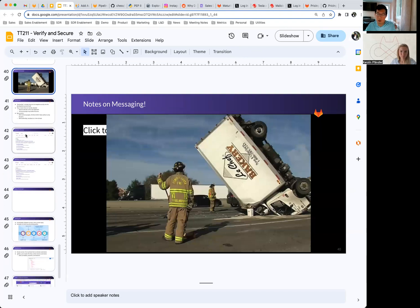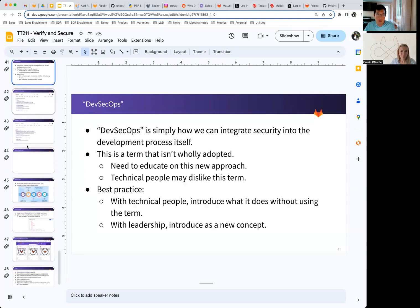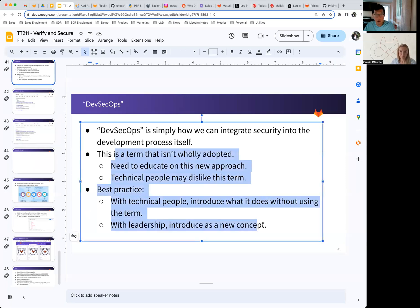Okay, so just moving to the end of the presentation, talking about messaging, sometimes where this doesn't work as well. I want to talk about some of these terms. DevSecOps. DevSecOps is security scanning within development. So a lot of people have automated tests. Not everyone has automated security tests. When I was an engineer, we did not have automated security tests, which is why we tested everything at the end, right? So here's some of the things I've noticed about it.